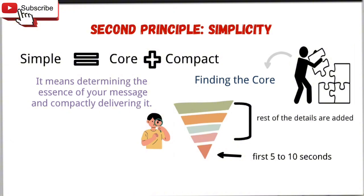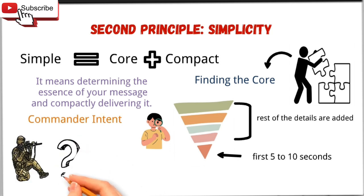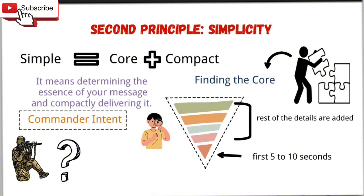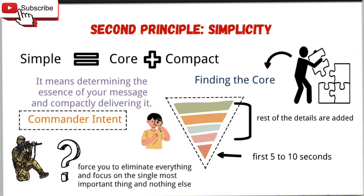Another way to find the core is using a method called commander intent. Imagine you're in the middle of a war, and you can tell only one single message before the line gets cut. What would it be? Inverted pyramid and commander intent are great methods, because they force you to eliminate everything and focus on the single most important thing and nothing else. Once you've found the core, the next step is to make it compact.